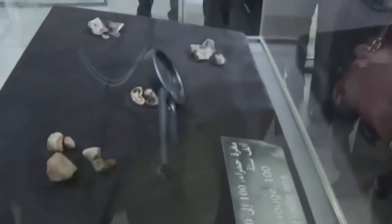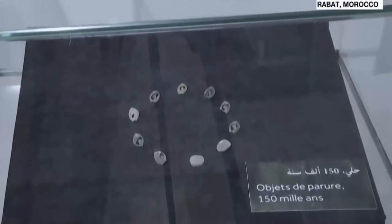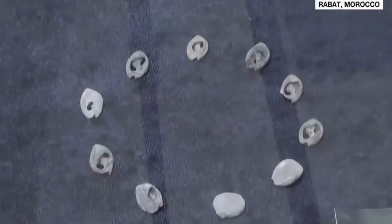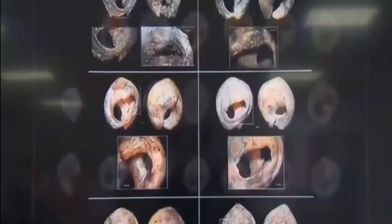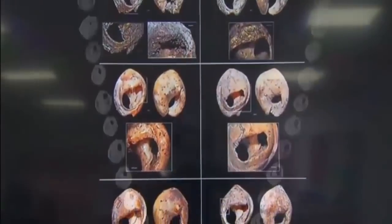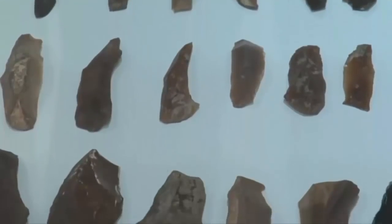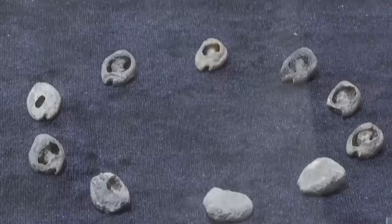Archaeologists in Morocco on November 18 unveiled what they said was the oldest jewelry in the world, perforated seashells dating back as much as 150,000 years. The shells, assumed to have formed necklaces and bracelets, were discovered in the Bismoun cave near the coastal resort of Essaouira. They were dated as 142,000 to 150,000 years old, according to researcher Abdeljalil Bouzougar.